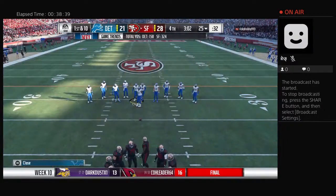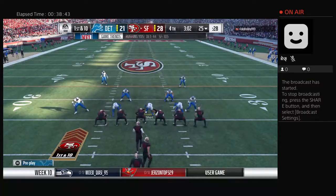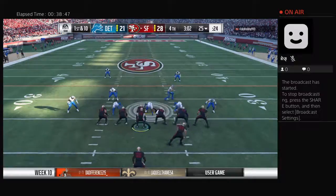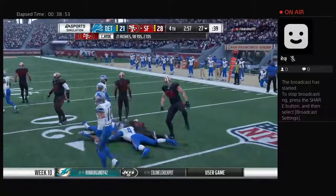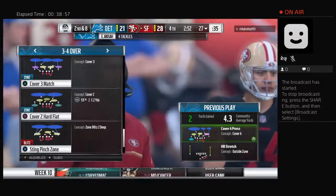And when you start plotting for this drive, when you start thinking to yourself, okay, what are we going to do? You don't go away from what you did before because that worked. But you have to be prepared for wrinkles and counters because you know they'll make some adjustments. They run high, and he'll fight forward to about the 27-yard line. 2 yards on the pickup there. It'll be 2nd and 8.